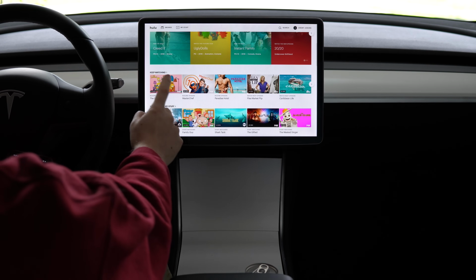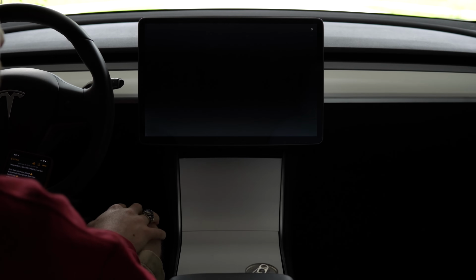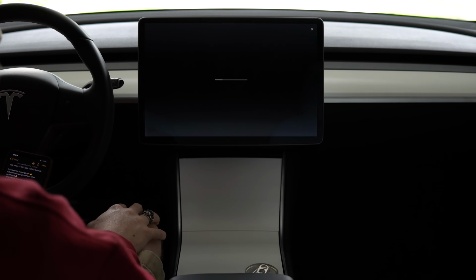And they didn't stop there. There's also Hulu. So if you have a Hulu account, you can use that as well. Hulu is great because you can actually watch live TV on it. So that's one of the only ways you can watch live TV in your Tesla Model 3.